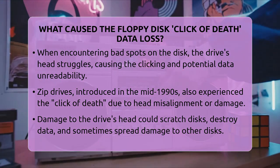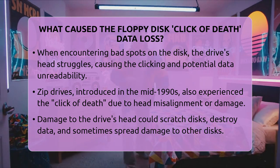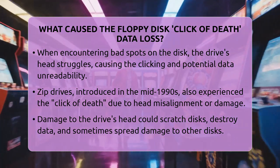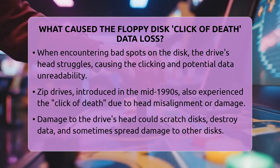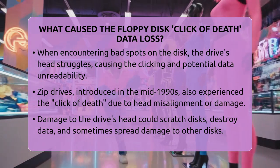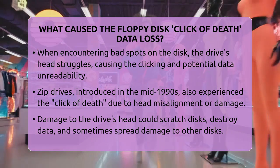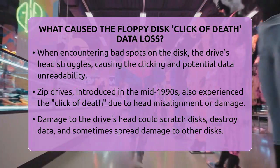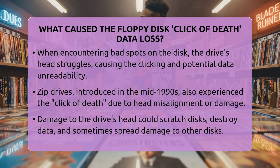Zip drives, which became popular in the mid-1990s, also suffered from the click of death. These drives used a similar magnetic head system but stored more data on a larger disk. When the head was misaligned or damaged, it could physically scratch the disk surface, destroying stored data. The misalignment could happen if the drive was dropped or if the disk was inserted improperly. Once the head was damaged, it could damage other disks too, spreading the problem.